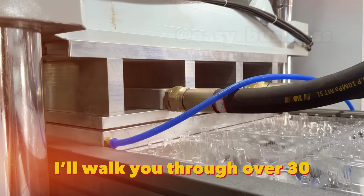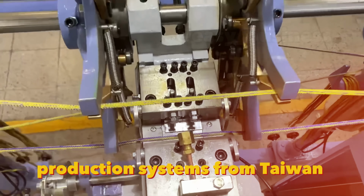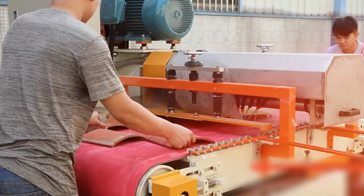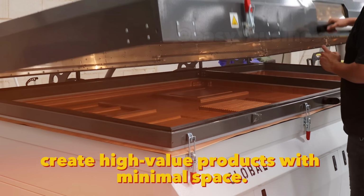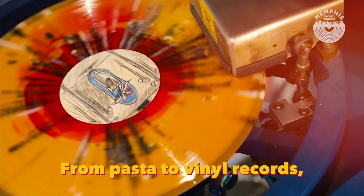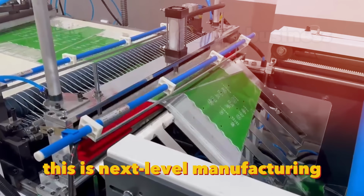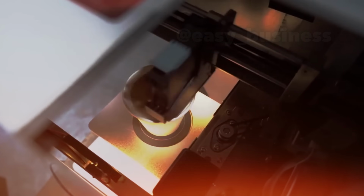In this video, I'll walk you through over 30 production systems from Taiwan, each one designed to help small teams or solo operators create high-value products with minimal space. From pasta to vinyl records, from scratch-off cards to molded seat foam, this is next-level manufacturing, and it starts here.